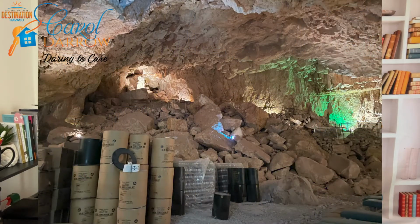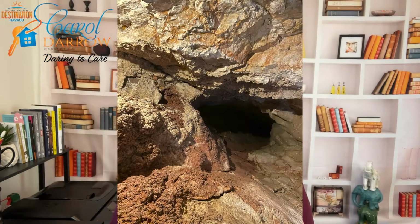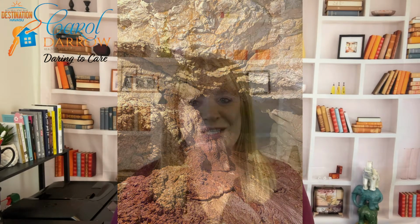Now the temperature down in the caverns is surprisingly cool. I took a light jacket or sweater. I really didn't need it, but you might want to take one just in case. And the air in the caverns was very dry and very dusty. So if you're sensitive to dust, it may not be the best choice for you.